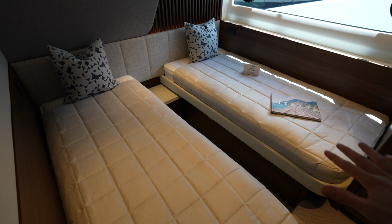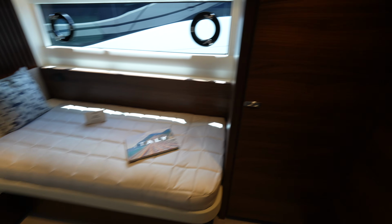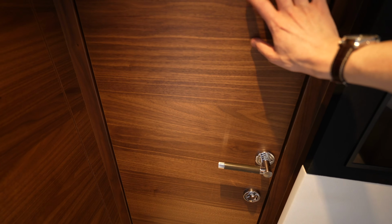But these also can be pushed together to form a larger bed. And this one will have the ensuite right here.